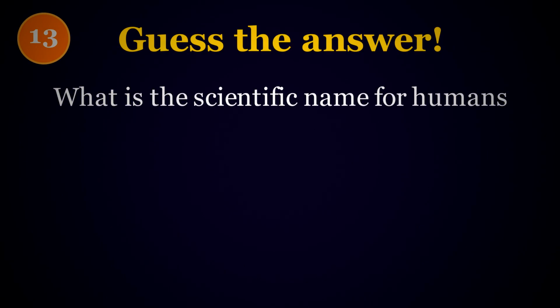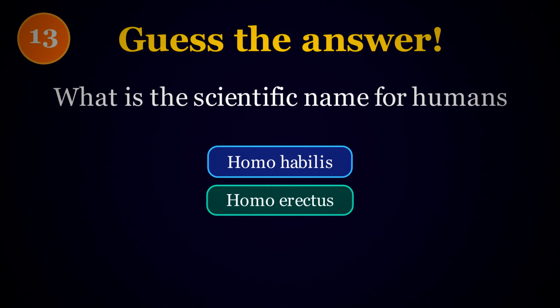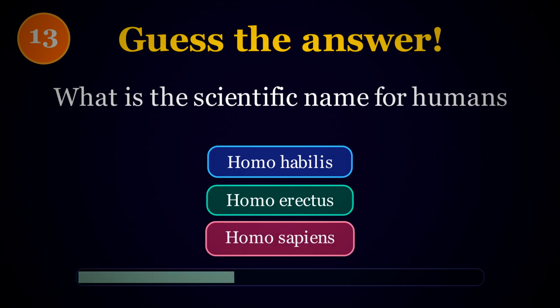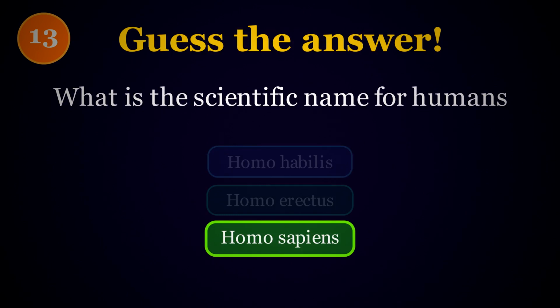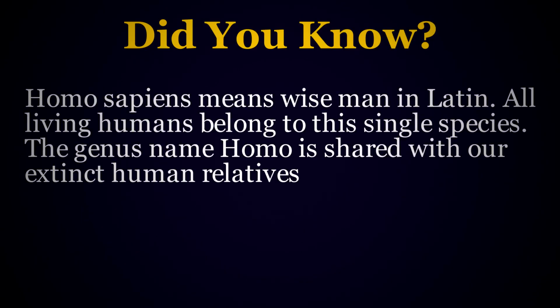What is the scientific name for humans? Homo habilis, Homo erectus, Homo sapiens. The correct answer is Homo sapiens. Surprising trivia: Homo sapiens means wise man in Latin. All living humans belong to this single species. The genus name Homo is shared with our extinct human relatives.